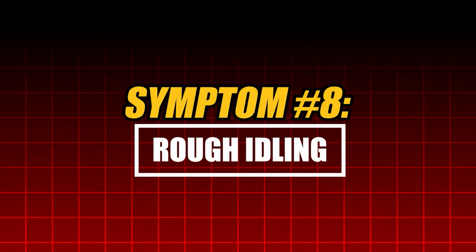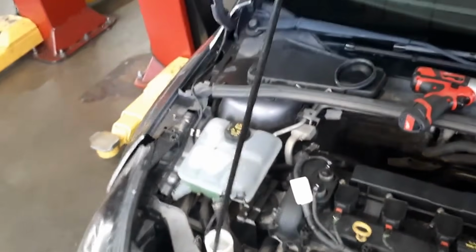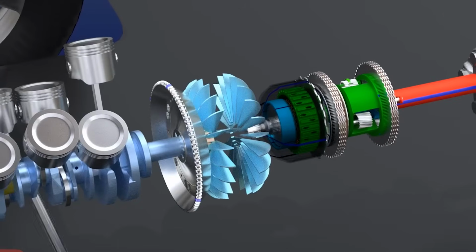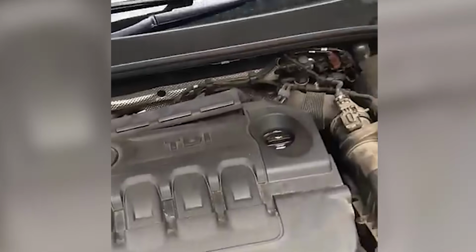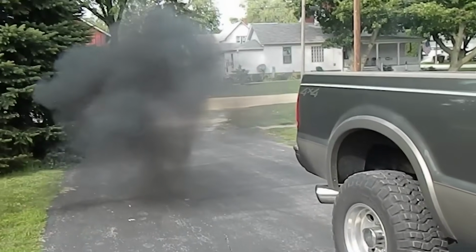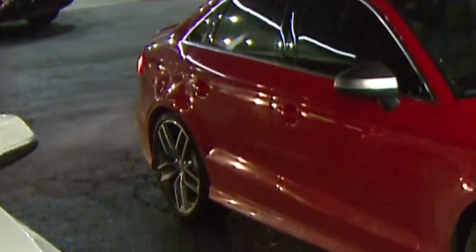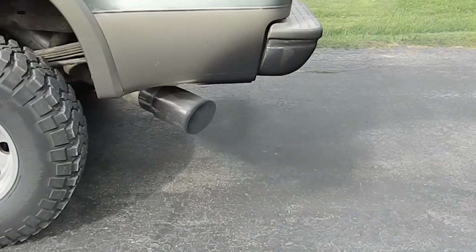Symptom 8. Rough idling. Your car shouldn't feel like it's coughing and sputtering at a stoplight. Rough idling is often overlooked, but it can indicate torque converter trouble, specifically a malfunctioning lockup clutch. When working correctly, this clutch disengages at idle to prevent engine stalling. But if it stays engaged, it creates drag on the engine, making it idle roughly or even stall out. You might also notice a drop in RPMs or vibrations when stopped. This is your torque converter failing to release its grip.